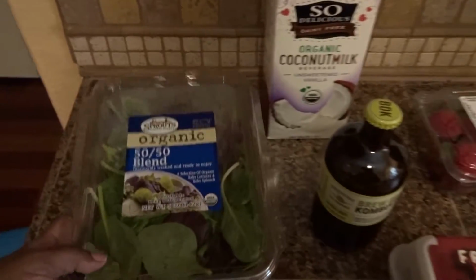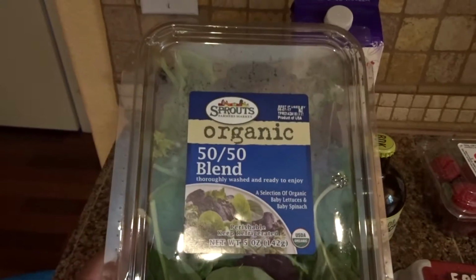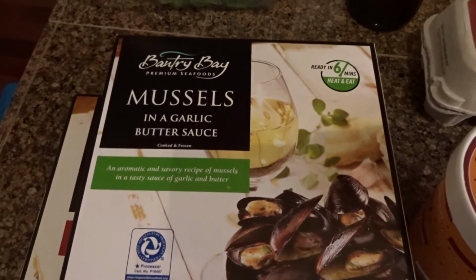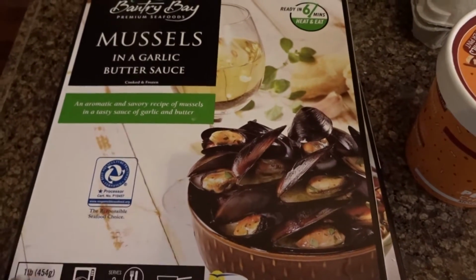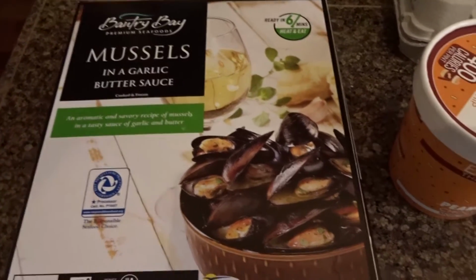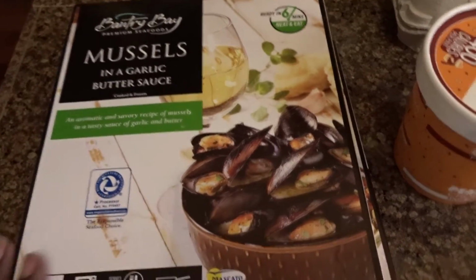So first of all, I got some salad mix because I am going to have a salad this week. And mussels, this is one of my favorite things to buy from Sprouts. I got the ones in butter sauce and the ones in a tomato sauce. I like these. These are just a very quick meal. Often on the days that I'm doing food prep, I'm not actually cooking for that day. So these are really great for the days that I'm doing meal prep.